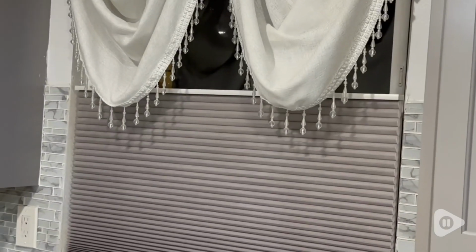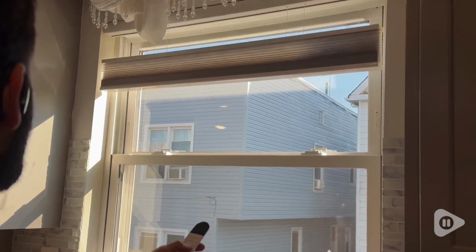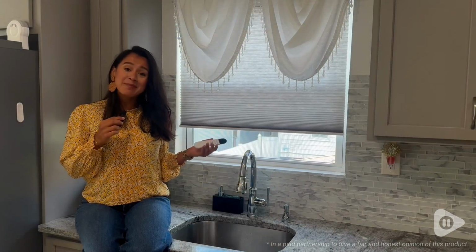Overall, these shades really combine style, convenience, and modern features. The remote control especially makes them effortless to use, and I'm so happy with how they make my home feel both functional and stylish. And that's my point of view.